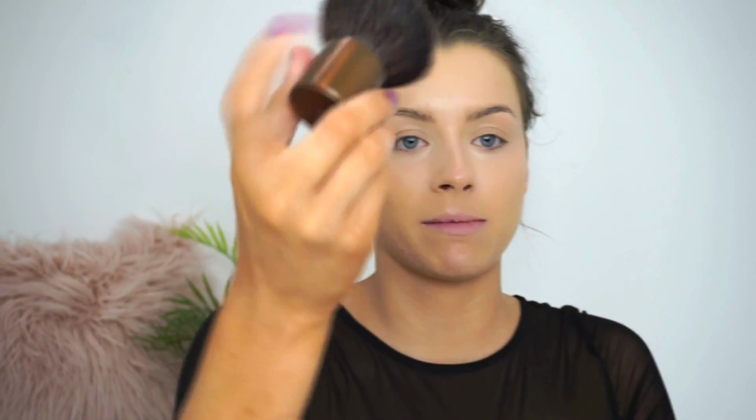Now we're going to set our whole face. So I've got the Bare Minerals Perfecting Skin Veil. This is in the color medium, but I find that it's pretty much translucent. It doesn't really change the color of my foundation ever. That's why I really like it. So I'm just taking my Smashbox Kabuki brush, tapping off any excess, and then just dusting that over my entire face. I like this because it doesn't have flashback or anything in photos, which is so important.